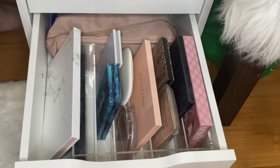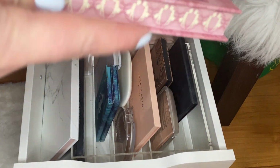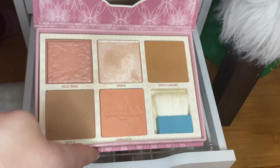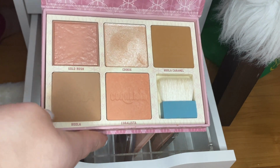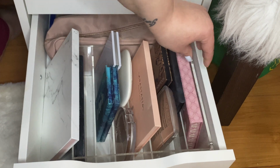And then moving on to the next drawer, it's really just all of my face palettes and the big face products that won't fit in the top drawer. So I forget what this is called, but it's by Benefit. It's just a bunch of Cheek Leader. Okay, that's what it's called.